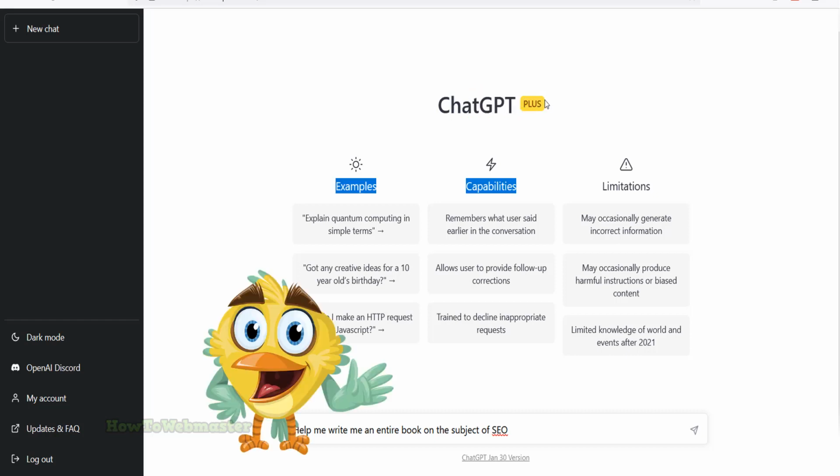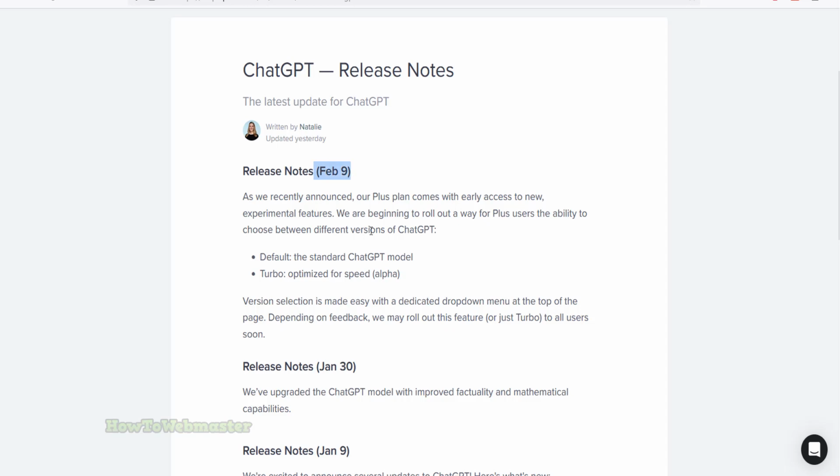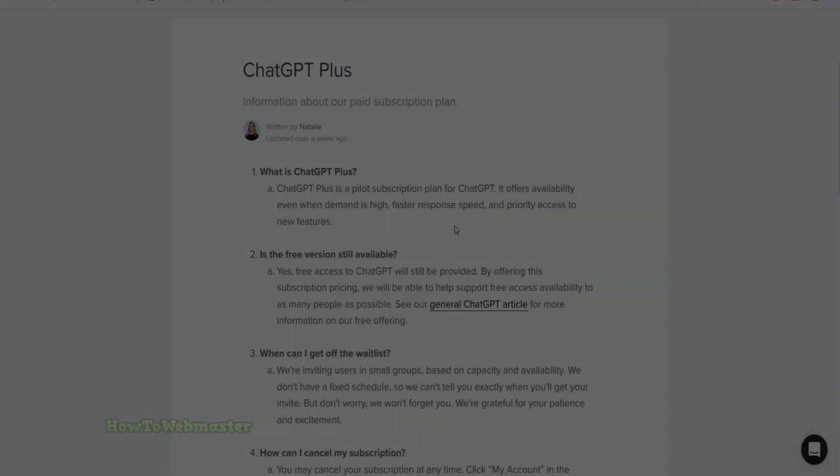I have just purchased an upgraded plus plan for ChatGPT. Today I will do a quick review to see what benefits come with the upgraded plus plan, which costs $20 per month at the time of this video. Let's check out the release note that was posted yesterday about the plus plan. It basically says that the plus plan has an optimized model that will make things run at turbo speed.